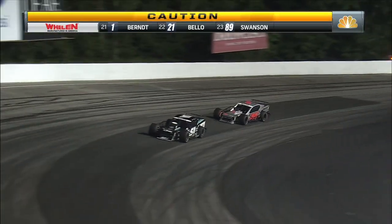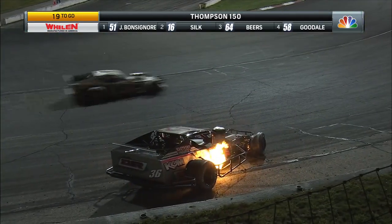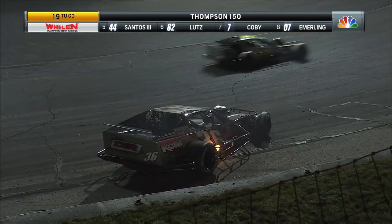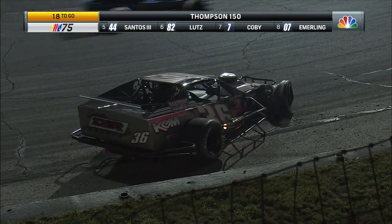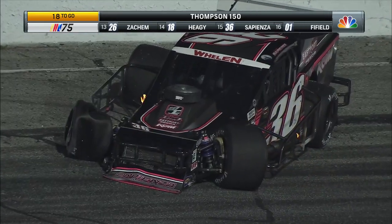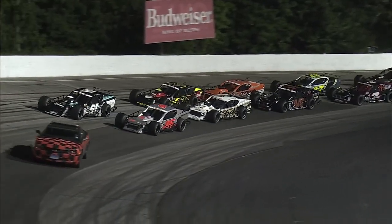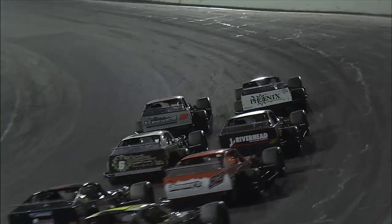Justin Bonsignor, you watch, caution comes out. We've got a car stopped in turn 2, and that's a 36 of Dave Zapienza. As he's trying to get that car refired once again, that's what's causing the flames coming out from the header pipes on the 36 of Zapienza, but you can see where he made quite a bit of contact. That right front tire badly damaged as it is down on the 36 of Zapienza. Thompson Speedway here this evening, 14 circuits to go. Justin Bonsignor and Ron Silk, the 2 championship point leaders, to lead them back to green.